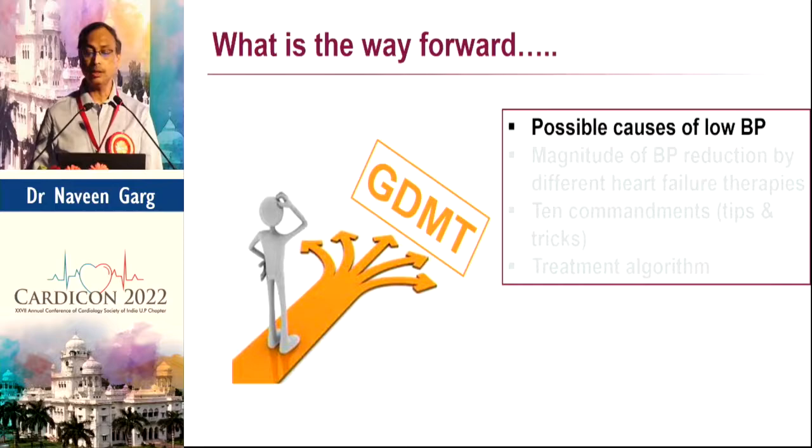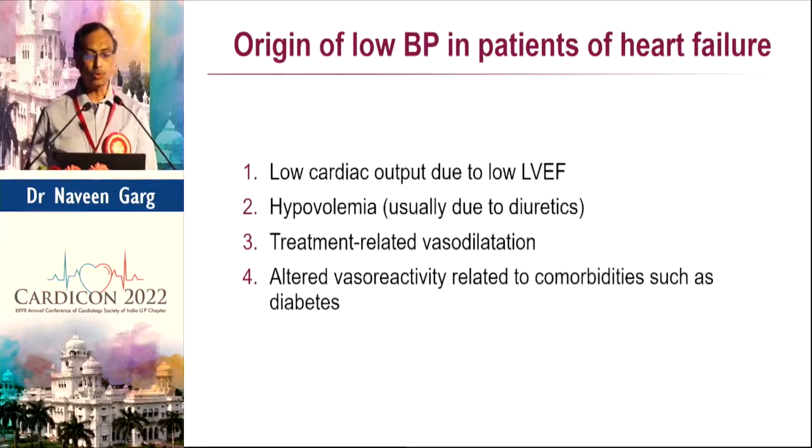So first is what are the possible causes of low blood pressure in these patients. These are the possible causes. The low ejection fraction can lead to low cardiac output and can lead to low blood pressure. That is one of the common causes. And second is hypovolemia, which is very common in these patients, usually because of overdiuresis. And treatment related vasodilatation, because we use vasodilators in these patients, is also a very common cause. And sometimes in comorbid patients like diabetics, altered vasoreactivity can lead to hypotension or low blood pressure.